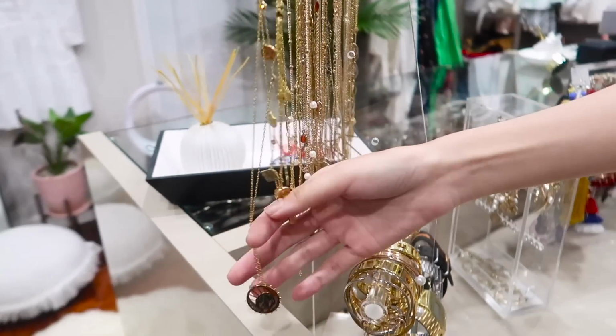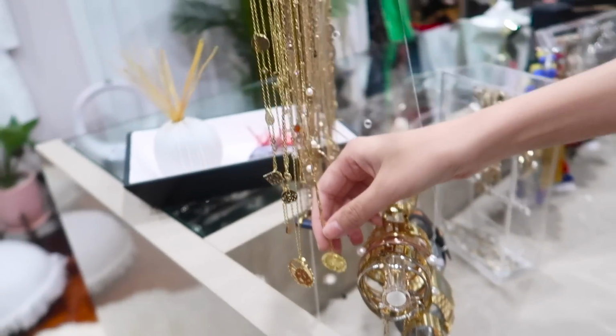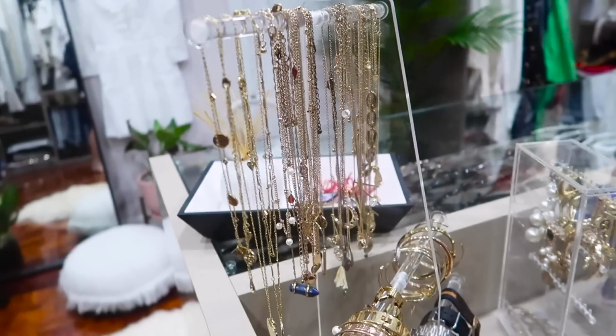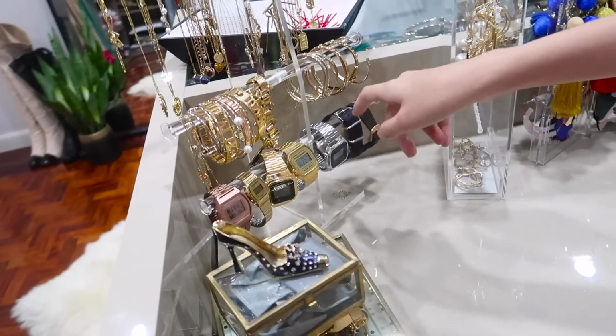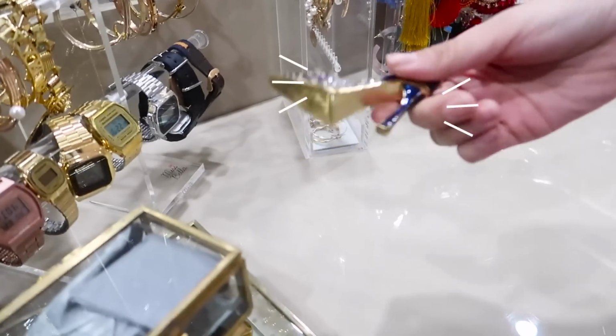So most of my favorites are the ones from Wanderlust & Co. because they don't tarnish. So far, at least for me, they never tarnish. And they're usually mga layered necklaces, so it's so easy. You don't have to layer them anymore. And I've got a bunch of my more affordable watches here that are easy lang. So a lot of Casios. And then my bangles here. This is actually my giveaway on my 18th birthday.